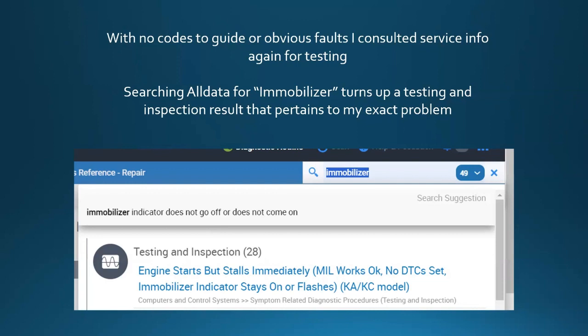So I'm like, oh, sweet. I'm clicking on this. This is my problem. And this is going to be hopefully really helpful to guide me towards the solution. And it was. The key here was service information. And I'm summarizing all of this in hindsight after the fact. I dinked around with the car for quite a bit, looking at things and trying to figure it out.